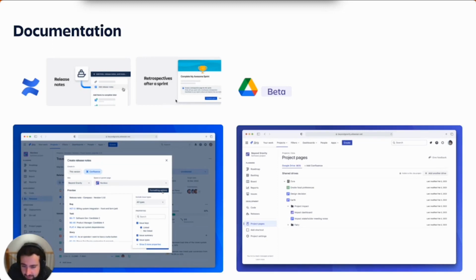The other exciting feature that we've launched is retrospectives after a sprint. So we all know that it's important to reflect and to improve on your team practice. And what better opportunity is there to do that than when you finish your sprint? We can hold a placeholder for you, and you can check a box to go and create a retro template in Confluence. So your team can jump in, add all their notes, and you can run your retro when you see fit.